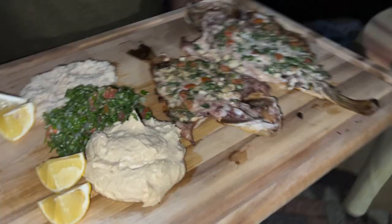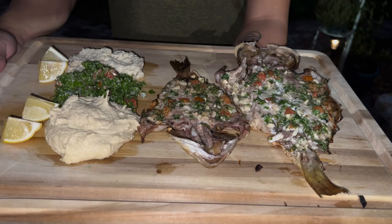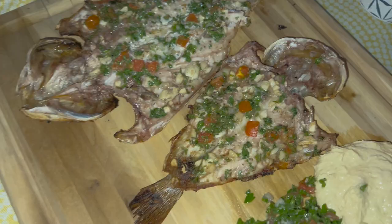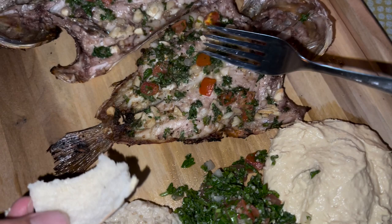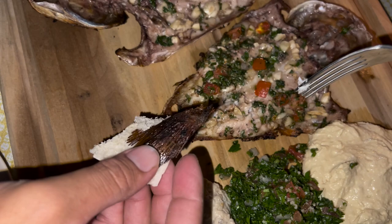That looks delicious. Hope you're hungry. I'm amazed and also starving. Okay, let's eat. Put some fish on here. You can eat the skin and everything. Oh, really? Yeah, it's crunchy. Look. Just break it. Oh, my goodness.